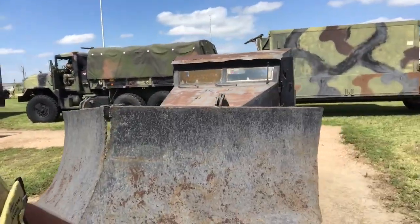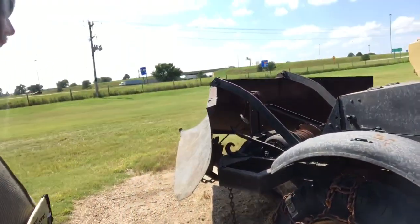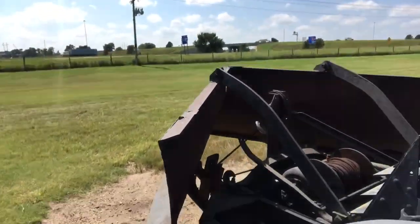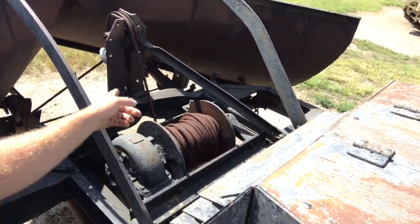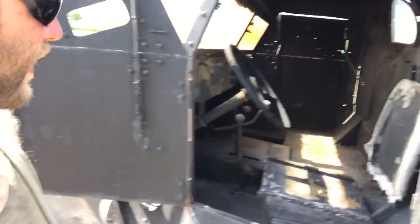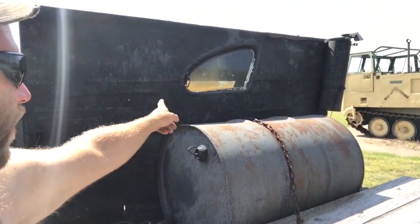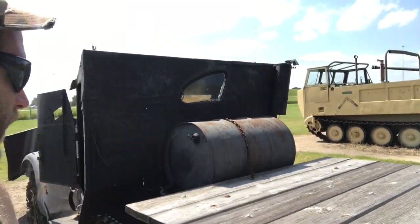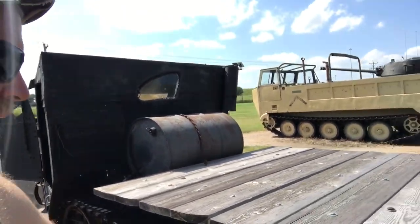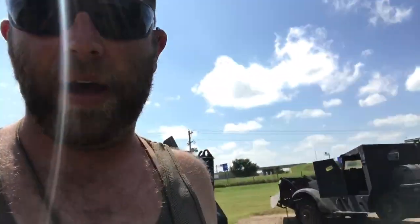You saw it earlier. Look at that beautiful half track. Wow, look at this. They modified the winch to raise and lower their snowplow. That's genius. Wow, and look at the back of this cab too. Who knows what that window's made out of, but they molded that window and closed that cab in. 55-gallon drum as a fuel tank, and 2x8s for a flatbed. Yeah, that's pretty cool. Well, I can't look at anything else. We're getting ready to leave, so see you, bye.